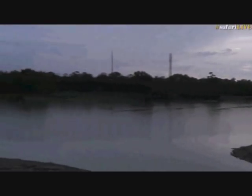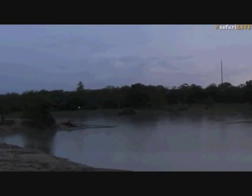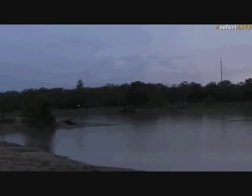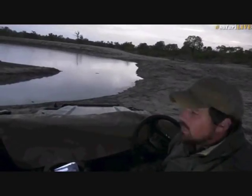Right, I think we've exhausted Chitwa Dam's birds at this rate. I think we've managed to get everything that we can. Like I say, there are no pied kingfishers that I can see, but we'll try and have a little look around and see what else we can find.